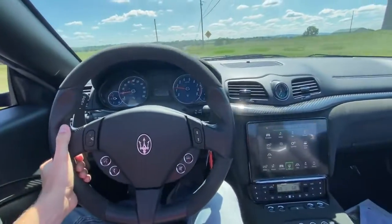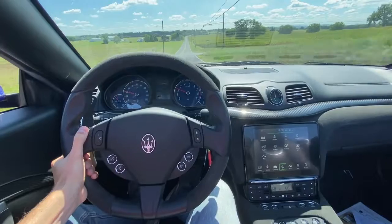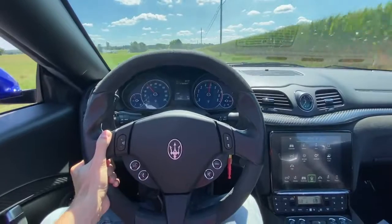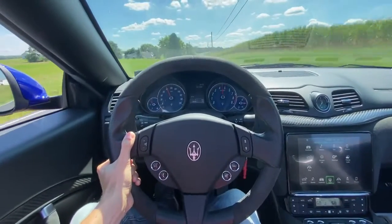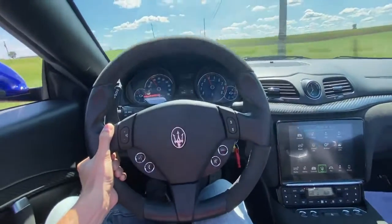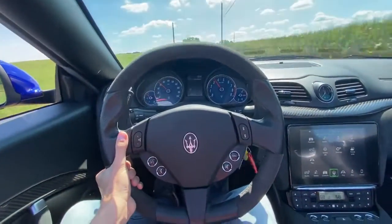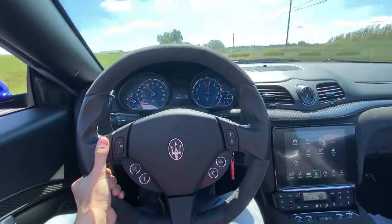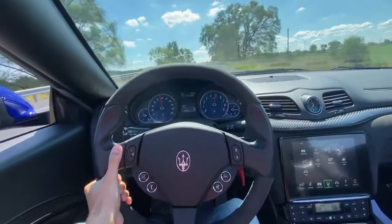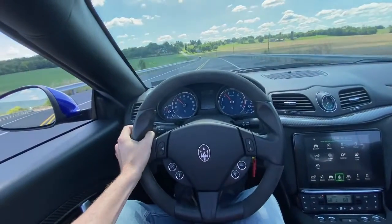All right, once we get past this road up here, we're gonna give her the beans a little bit. Let's just roll onto it. Oh yeah. You know what? I'm not even in sport mode. Oh, that's even better. Just listen to the sounds of nature and an open top V8. One more time.